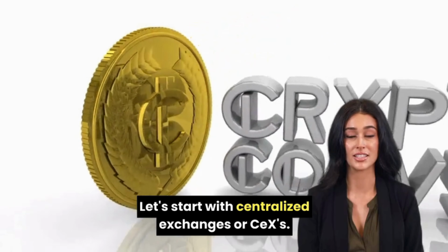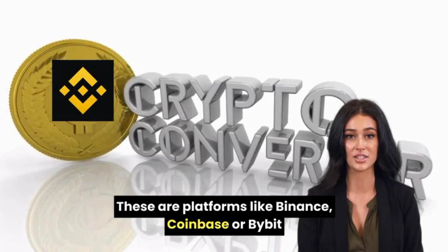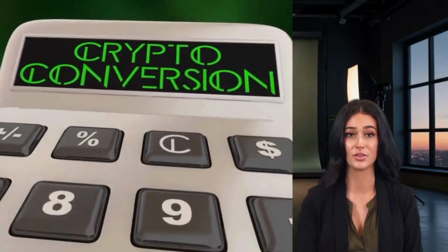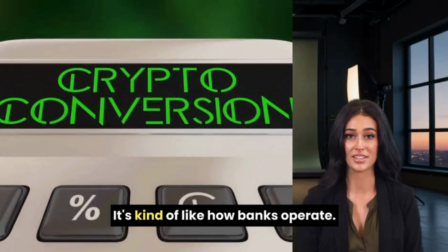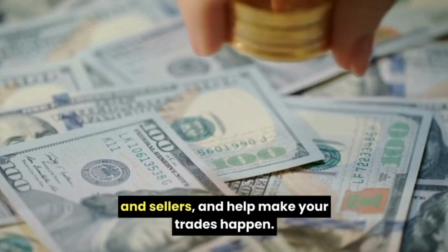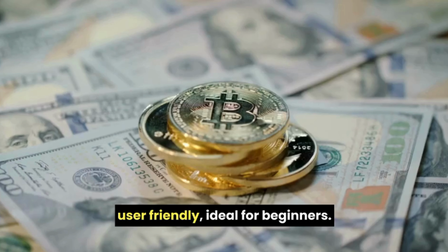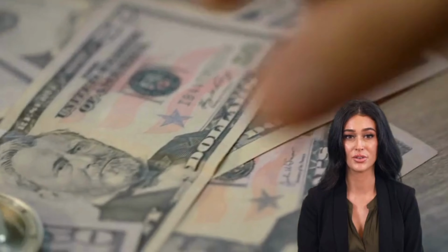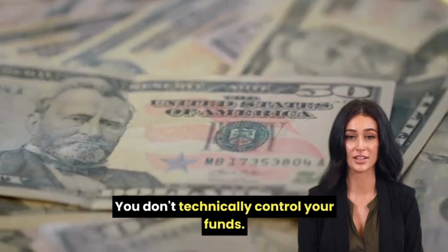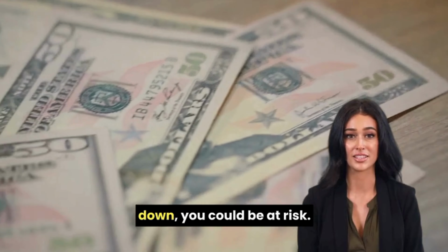Let's start with centralized exchanges, or CEXes. These are platforms like Binance, Coinbase, or Bybit, where a third party manages your transactions. It's kind of like how banks operate. They hold your funds, match you with buyers and sellers, and help make your trades happen. They're convenient, fast, and pretty user-friendly, ideal for beginners. But there's one key point you should be aware of. You don't technically control your funds. If the platform gets hacked or goes down, you could be at risk.